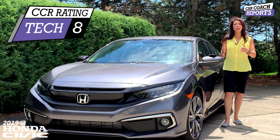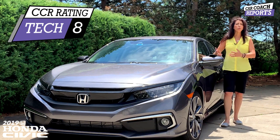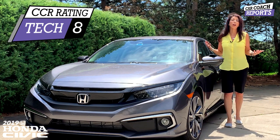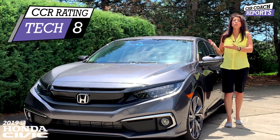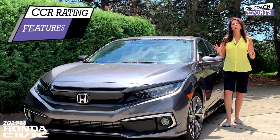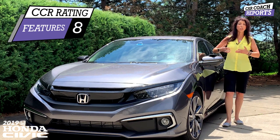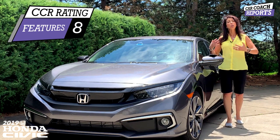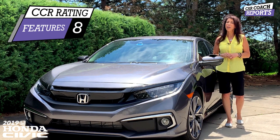Technology, I give it an 8. Thank you for having Apple CarPlay, Android Auto, Bluetooth, all the things that people want. The only thing I wish it had was wireless charging. Is that critical to buying a Honda Civic? No, there's tons of places to charge, and that's important to buyers. When it comes to features, we gave it an 8. It has a lot to offer. There's really a lot of adjustability, places for storage, huge trunk. The vehicle overall offers a lot of great features that are standard.